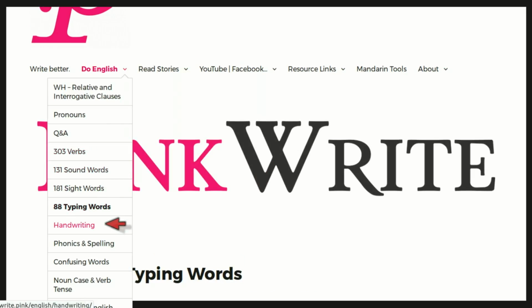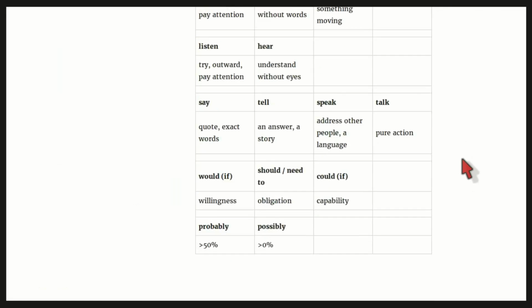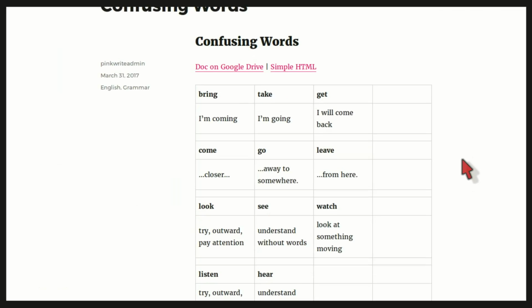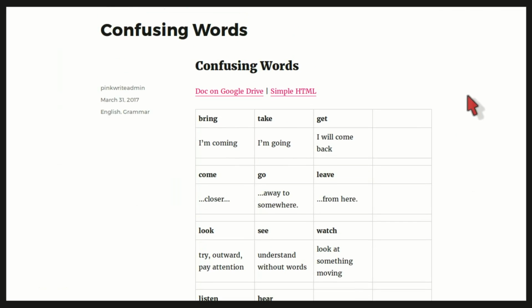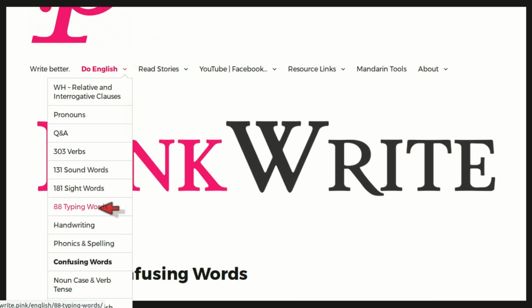Handwriting is also useful, and there's a video on that. Phonics and spelling is a big page. Confusing words is useful. These are words people easily confuse. Here are some explanations here. You can also use them to do some research in your own language or to find out how to use them correctly. There are other tools on this website that we'll have other videos about.